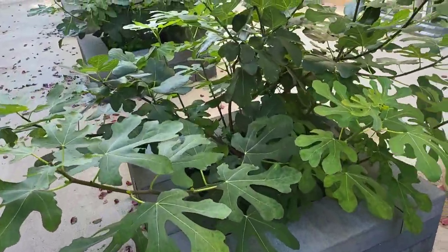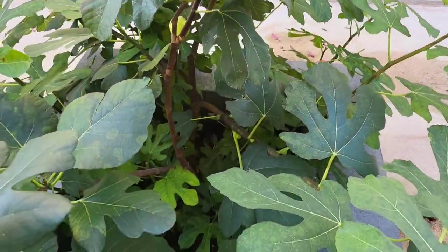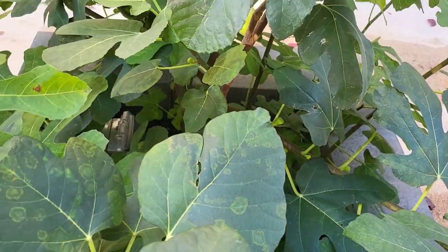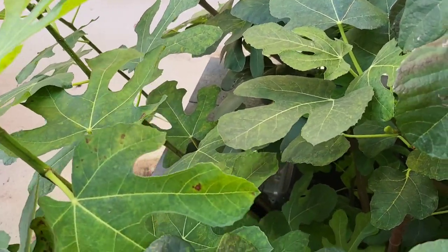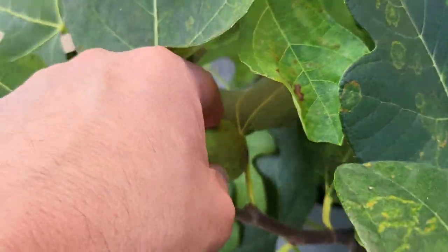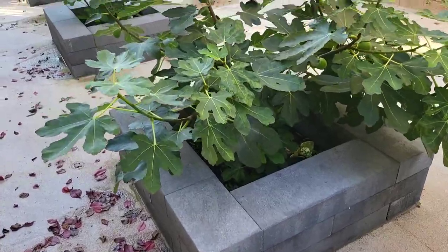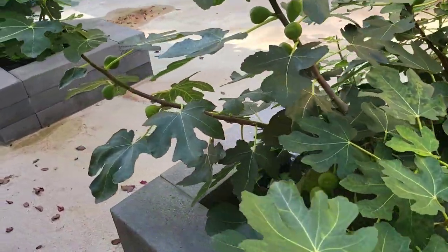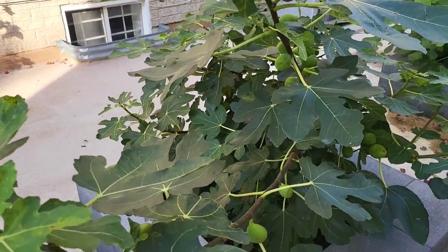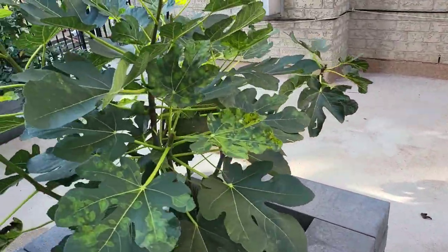We got Vern's Brown Turkey here that is deciding to start a whole new sprouting of figs. We did get a few off of this year. We got some splitting going on here, and maybe I'll just pick that, even though it's not very soft. Bolzano still has quite a number of figs on it, which I expect to see a lot this week because the weather is going to be unusually warm.